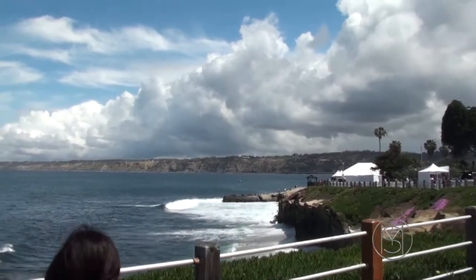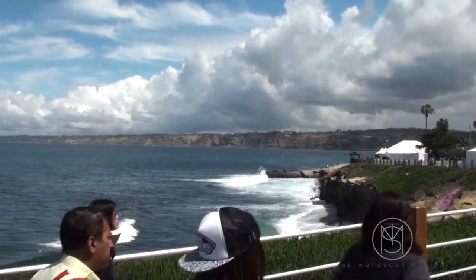We have one more thing. We are at the La Jolla Concours. What started out as a rainy day has really turned into a magnificent afternoon. I mean, what a great place. The Cove in La Jolla, one of the more scenic spots.